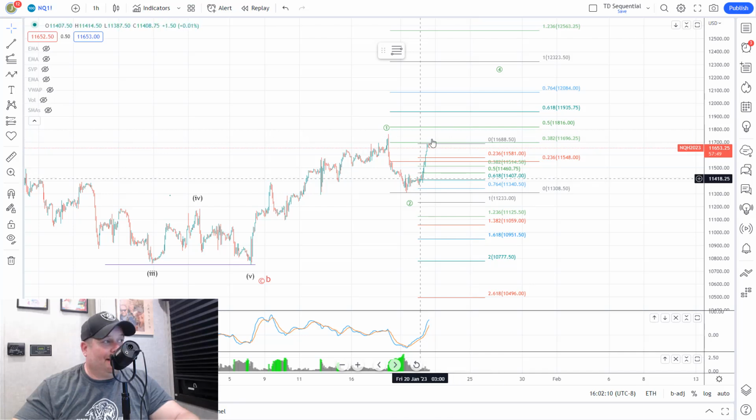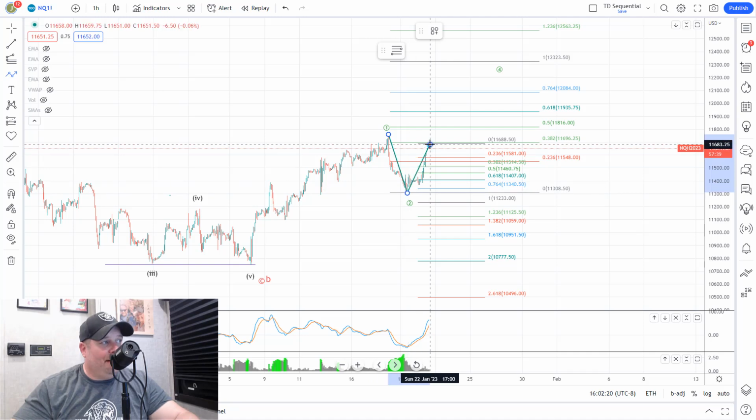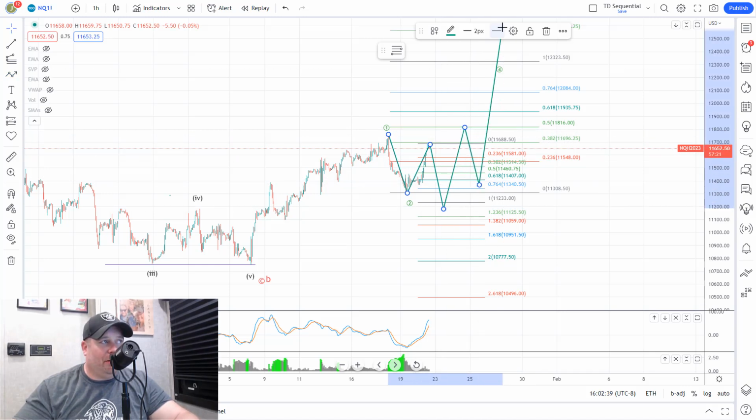The secondary count on the NASDAQ, and one of the reasons we have to be cautious about the breakout on ES and NASDAQ as well, is they only hit the 382 retrace on the NASDAQ pullback here. That is very shallow for wave 2. So same kind of situation where you have the A, B, and then you get a C wave lower towards 11,233, which would be much closer to our support zone that we were looking for NASDAQ to hold, which was the 11,100 region. So we could see that ABC down to 11,233 before we see wave 1 of 3 higher, and then 2, and then 3 in the breakout from there.